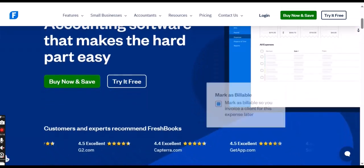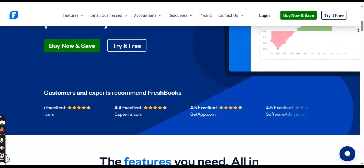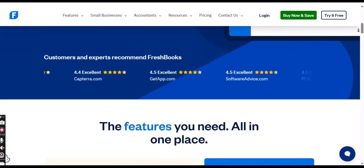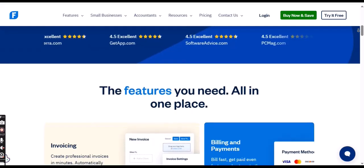Among the many options available, FreshBooks has carved a niche for itself with its user-friendly interface and focus on service-based businesses. But before you jump in, a crucial question needs answering. How much does FreshBooks actually charge?